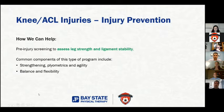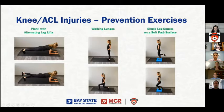So the exercises we have here are for basic core, balance, and leg strengthening. This first one here is a plank with an alternating leg lift, and this is focusing on core, hip, and the quads. A walking lunge focuses on leg strength and hip control. And then a single leg squat on a pad is a challenging exercise that focuses on single leg strength, balance, and neuromuscular control of the leg.